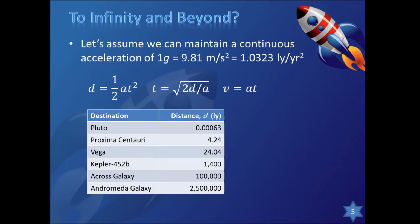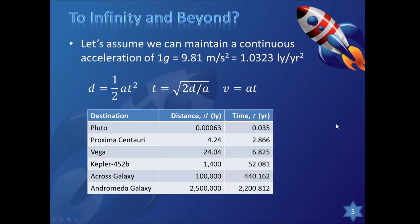We've got Pluto at 0.00063 light years. I had to count how many zeros I'd said. We've got Proxima Centauri, and going all the way out to the Andromeda Galaxy. I won't quote it to the nearest light year, but I've got 2.5 million here as a representative number for a distant galaxy. So how long will that take, looking at these basic schoolboy equations that you do in physics and maths at school?